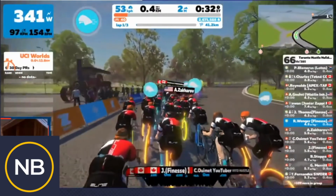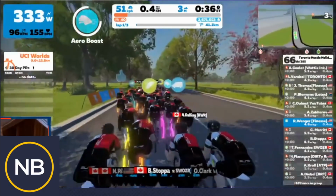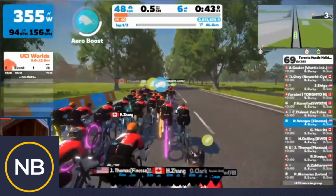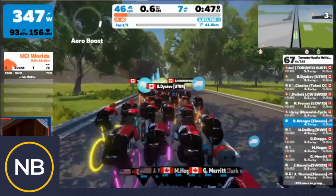It is a very tough climb. It is a draftable climb, but this is a place where you can definitely make a break, and the first selection will be made. You need to be really, really warmed up. I was not warmed up enough for this race, frankly.